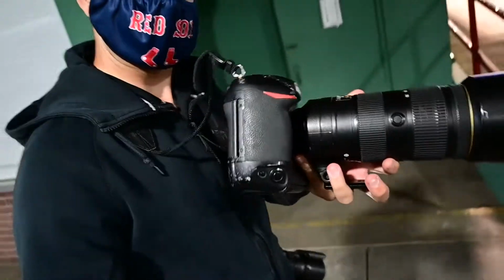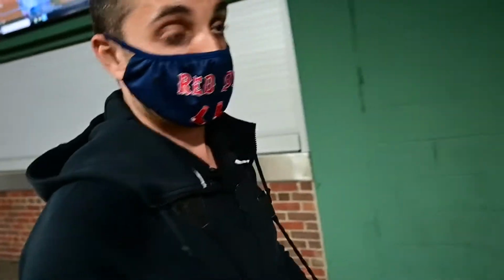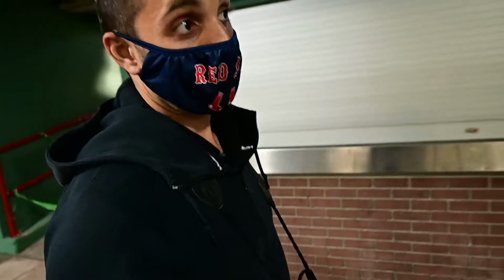Back at it for night 2. Tonight we've got the DSLR. This is what I'm used to. This is what I've been using for years. So I'm probably a little biased. But after last night, I gotta say, I'm impressed with that little mirrorless guy.